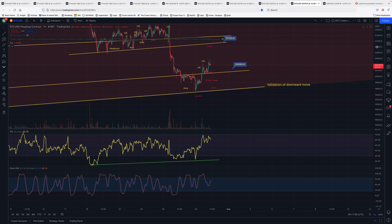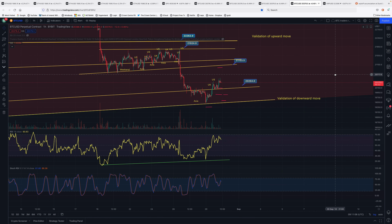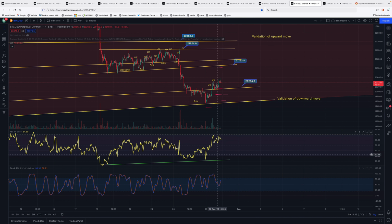Bitcoin is on its way up to the early 21K, 21.2, 21.300, somewhere around here. That would be its next level. Just like Ethereum at the moment, the 1 hour RSI is exhausted and it has a bearish divergence. It's like a slight exaggerated divergence. It sounds paradoxical, a slight exaggerated.